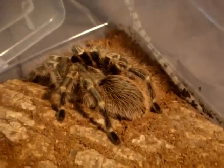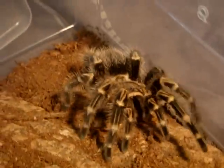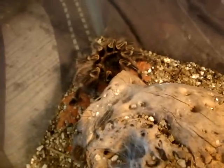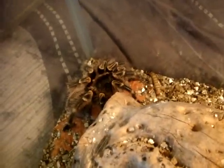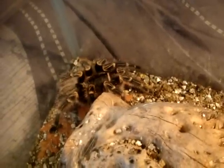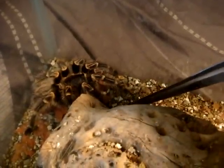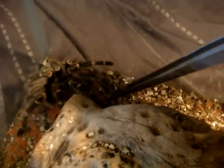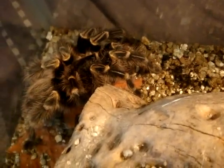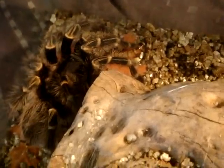This is Wendy, my female chalcogoldeni Grammostola pulchripes. She nailed it. Here we go, Charlotte. She's big, around 6 inches. See if she's interested. Knowing her, that's probably likely the case. Come on, Charlotte. Guess no eating today. That sucks.